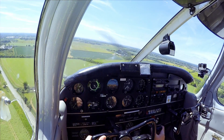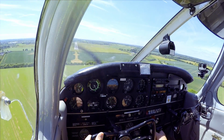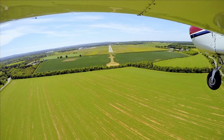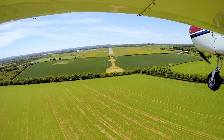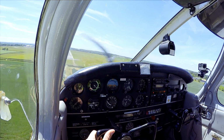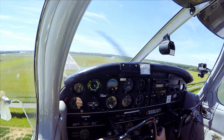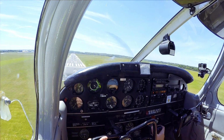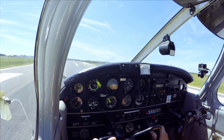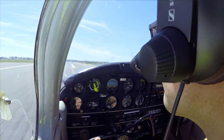So I feel we're coming in too fast. I'm looking for about 80 knots, but I need to slow us down. Adjusting the trim here. Short final now, too fast. Still need to bleed off some speed. Bringing the throttle back to idle. A flare of some sort of description. And we touch down with a little bounce.